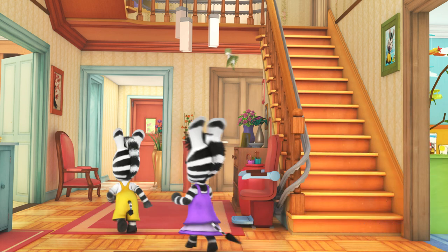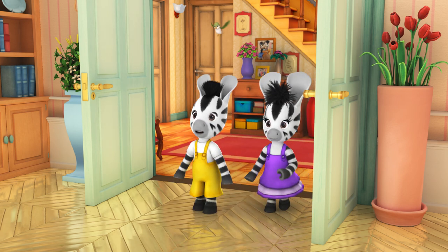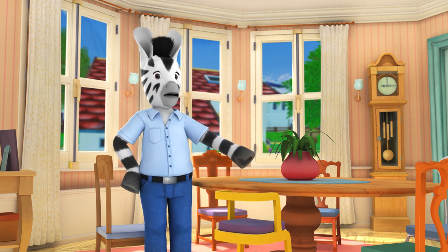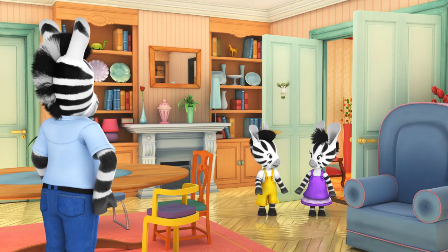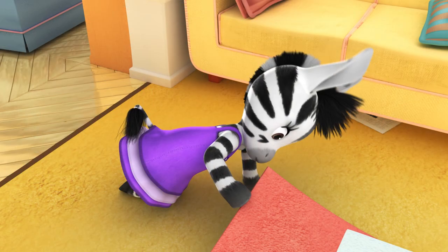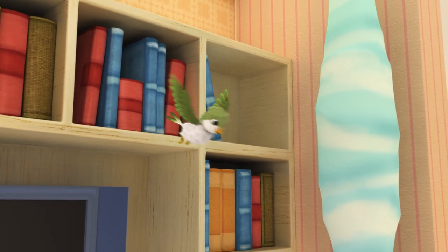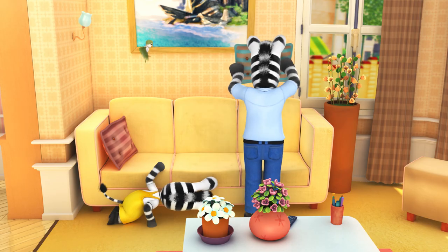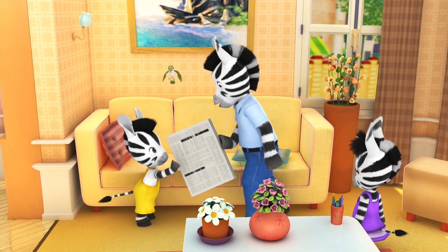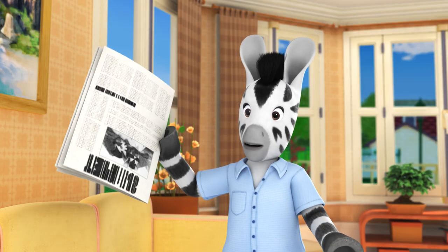Where is it? Dad, is something wrong? I've lost my paper. I'm sure I left it on the table. Everyone's losing things today. We'll help you look for it. Nope, not there. Oh, where is it? Here it is. Well done, Zoo. Let's go and see Grandpa. Thanks very much.